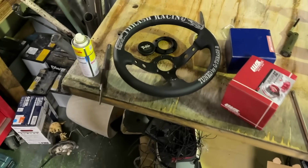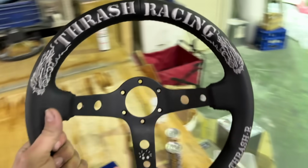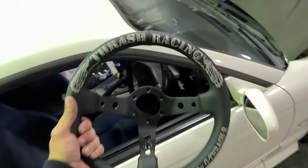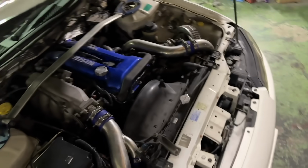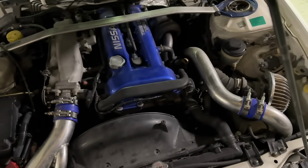How could I come to EK Motors without getting a thrash wheel for this car? We got the leather with the silver stitching, and I just feel like it's a really good vibe for this car. I was tempted to do a color, but I kind of want to keep it neutral because I don't really know where I want to go with it yet. There's a lot of blue accents on this car, which you guys know I'm not the biggest blue fan ever, but the car wears it really well. And this valve cover is doing it for me.